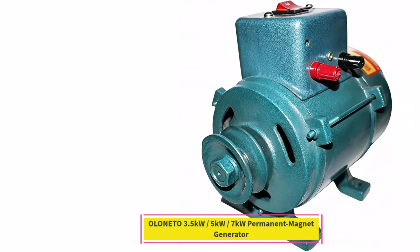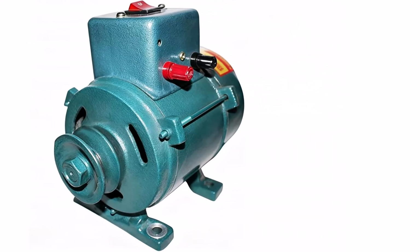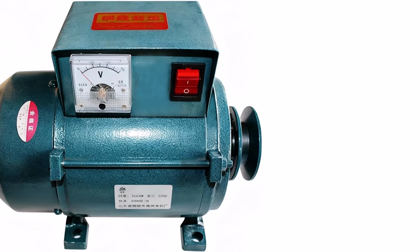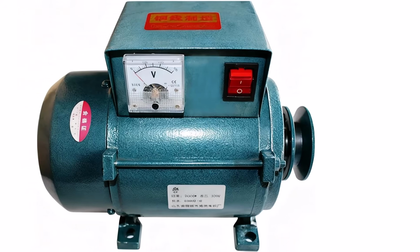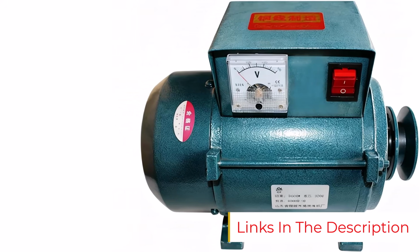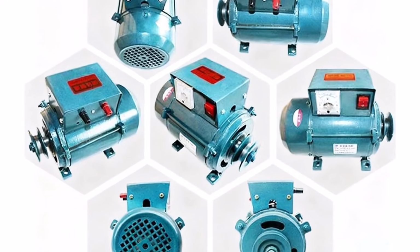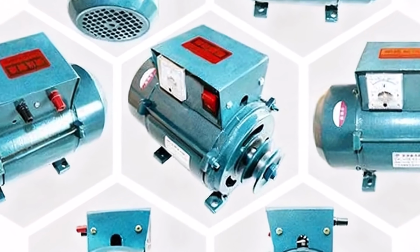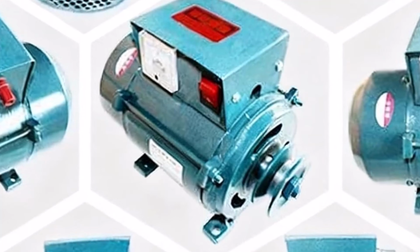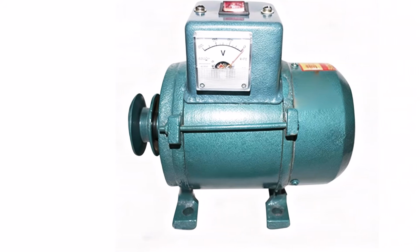This is the OLONETO 3.5 kW/5 kW/7 kW permanent magnet generator, a 220V brushless, belt-driven generator with voltage regulator, designed for low-maintenance home and lighting use. Available in 3.5 kW, 5 kW, and 7 kW power options. 220V AC output for home backup and lighting. Brushless permanent magnet generator design. Built-in voltage regulator for stable output. Pure copper wire coil for better efficiency. Belt-driven system compatible with external engines. Low maintenance operation, no brushes. Compact and lightweight, around 5 kilograms. Suitable for residential and small commercial use. Automatic idle control support for stable performance. Ideal for DIY generator builds and backup systems.